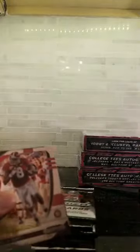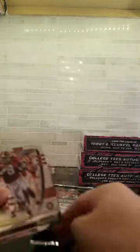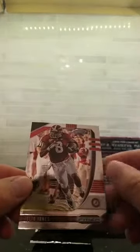You guys are trading spots, huh, Jim? But yeah, hey, you guys helped me fill up this dual break, the 2019 dual Prizm contenders, and we will get into more Prizm.